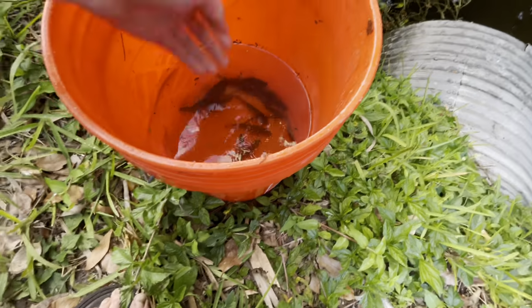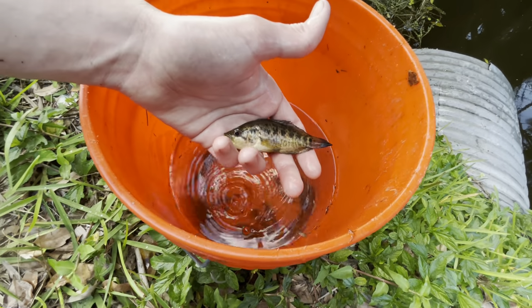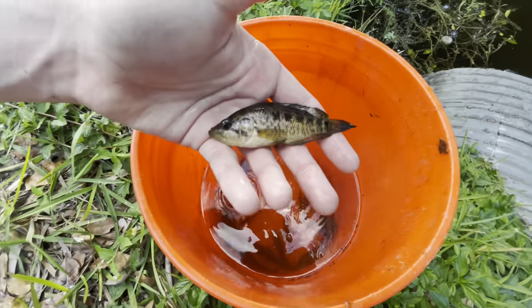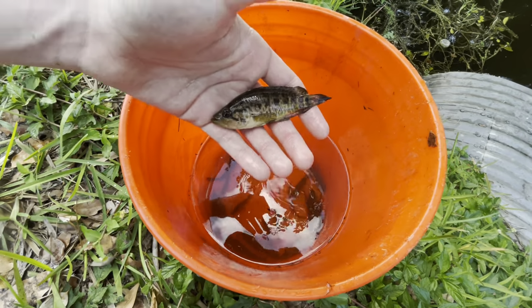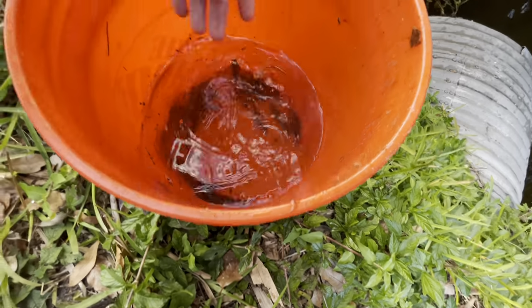Not to mention we caught a freaking jaguar. This is called a jaguar, another species of cichlid right here. I haven't caught one in so long and I've been wanting to go catch them, but I just don't know any good spots for them. But I think we might put this guy in our tank because they are so cool. And lots of these African cichlids, which we caught in the last video.